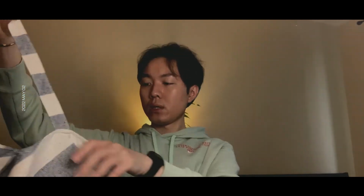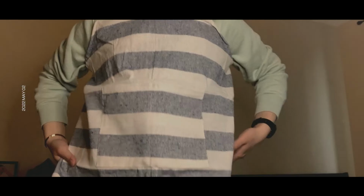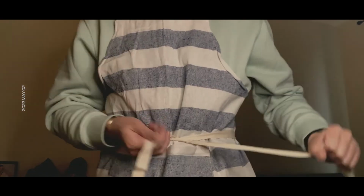This is an apron. Oh, it's fancy. Oh, wait. How does this work? And then you have to... it's stuck on my hood. Oh, this is long enough to tie in the front. Oh, I like this one. A much better apron than the one I'm using right now.